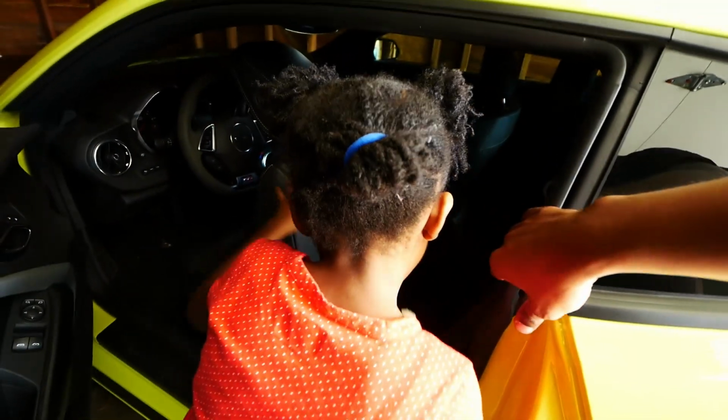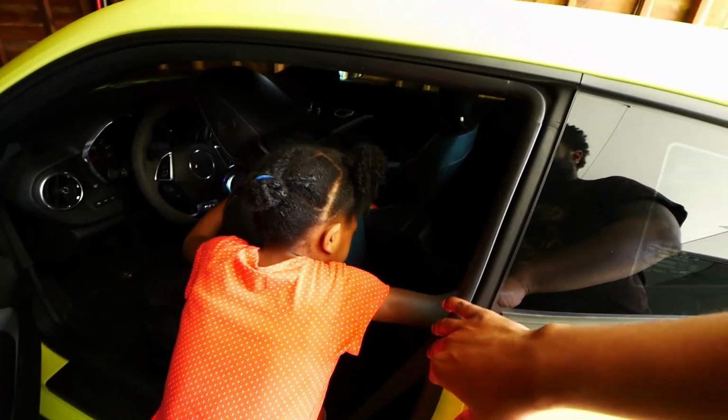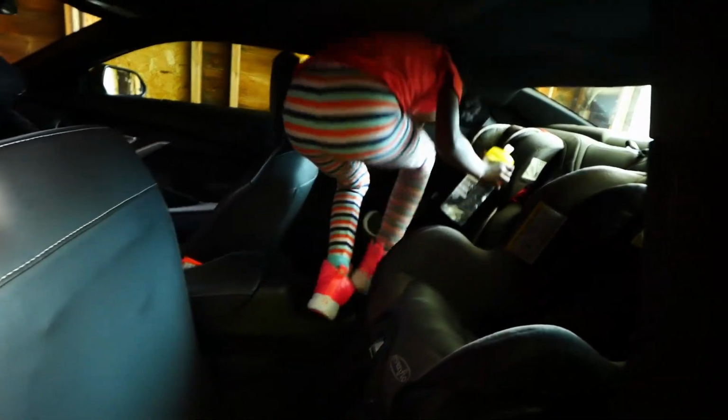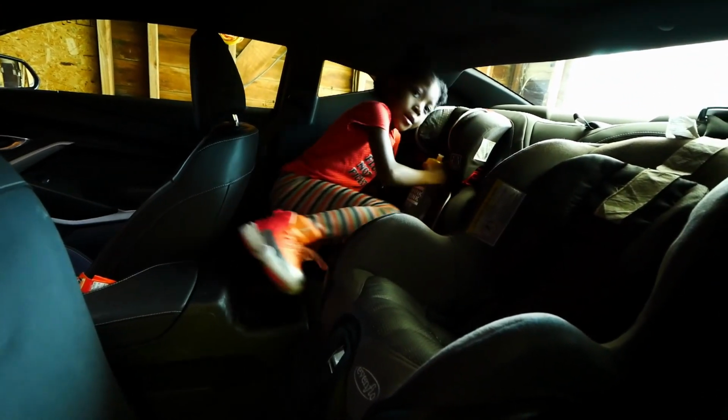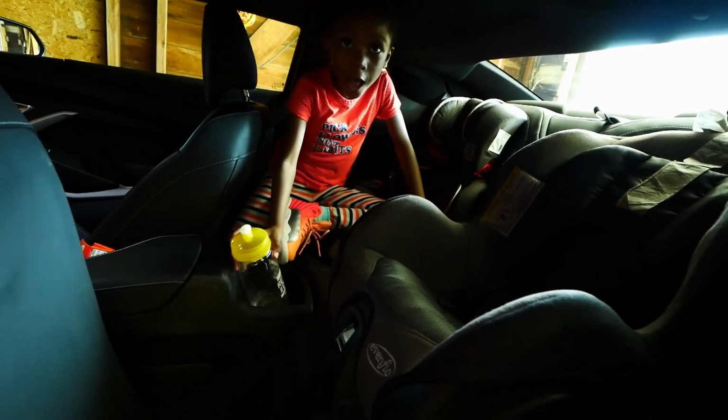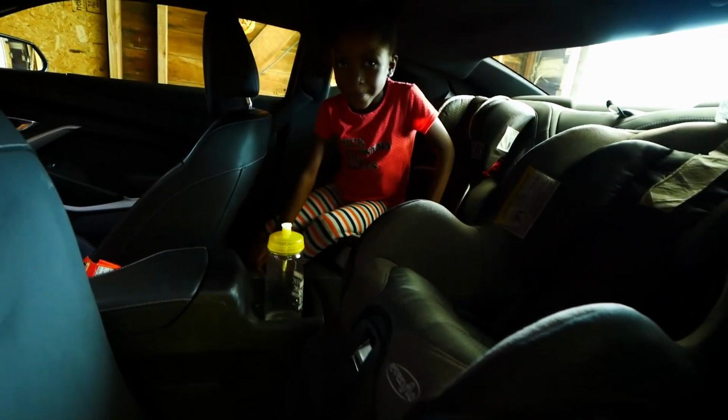My seat? Yeah. So she gets in, she climbs across the seat. If you have a bigger kid, she can do this as well. And she's able to buckle herself in. Sometimes I need help. Yeah, you do.